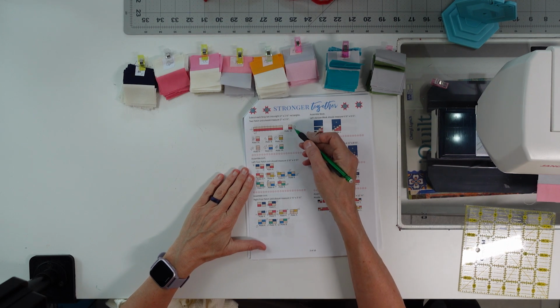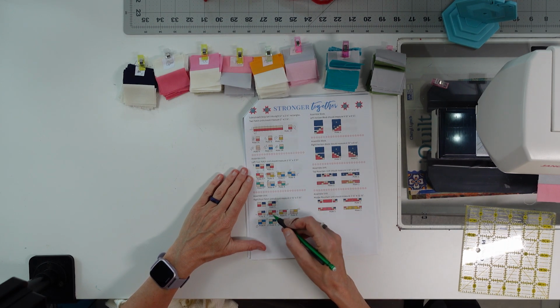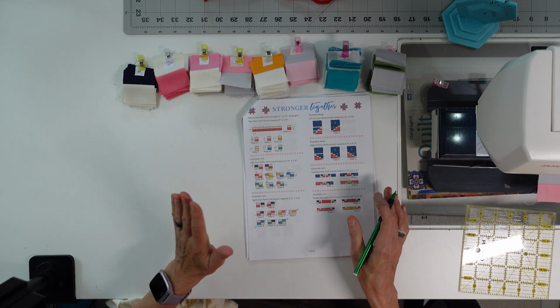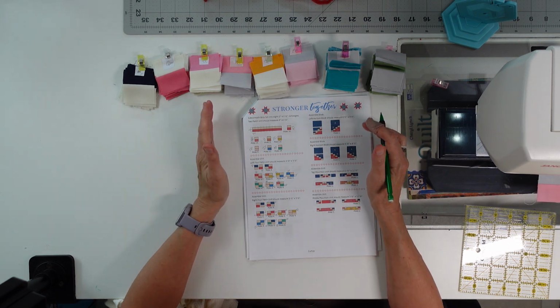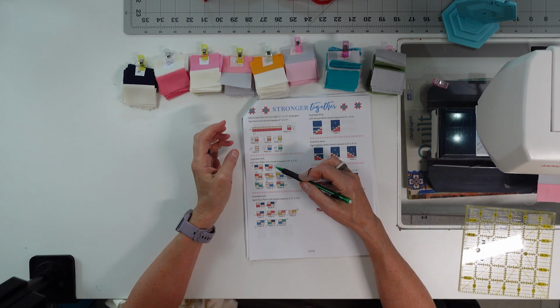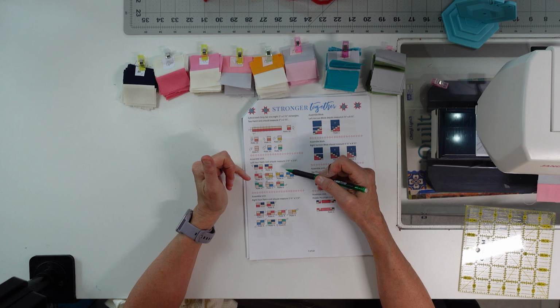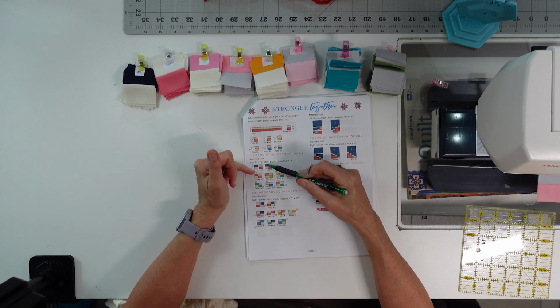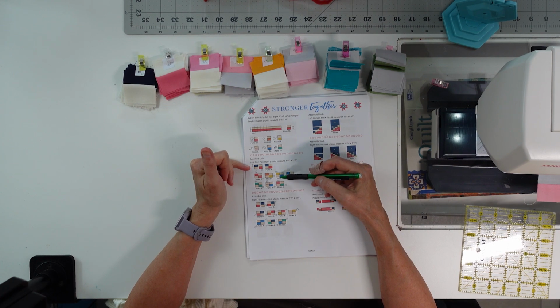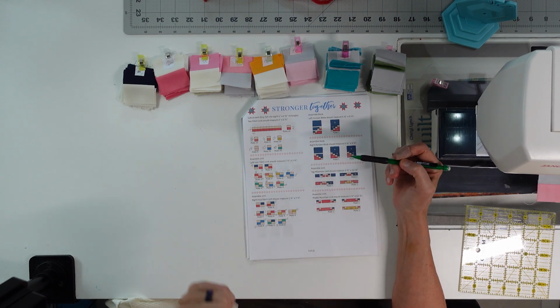I actually marked these with the letters so that I could keep better track. I wasn't getting confused. So now that you know how I did it, I'm going to go ahead and make all of these, and I'll probably iron these open because it doesn't say not to. So I'm going to be ironing these seams open. So when I come back, I'll have all these left patch units and right patch units.